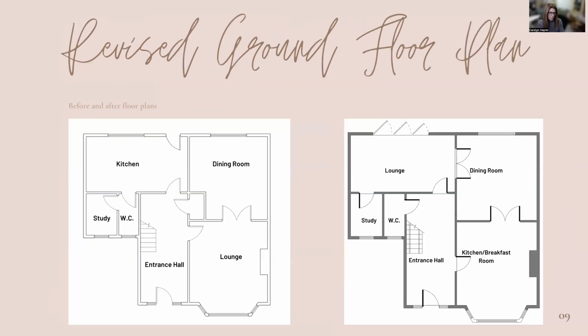1, to change the access to the downstairs loo so that it was reached from the entrance hall rather than from the kitchen. To swap the kitchen with the lounge so that it became the central hub of the home, again with access from the entrance hall. Opening the lounge onto the garden with a series of bifold doors rather than a single door and window. Remove the coat cupboard from the dining room and replace it with a freestanding unit in the spacious hall.